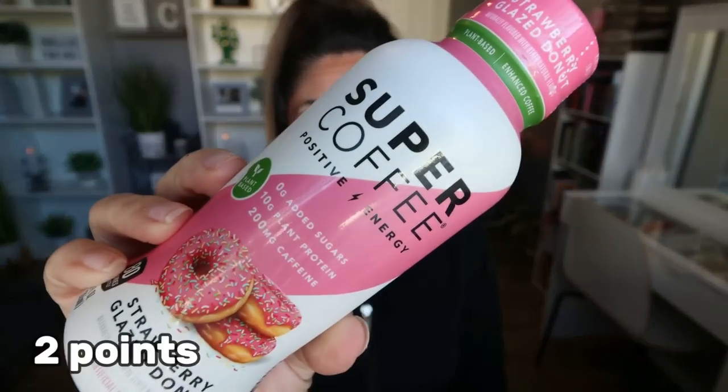First up is this Super Coffee. So I found this at Walmart. Now I've bought Super Coffee tons before, but this flavor, oh my gosh, it is so good. This is the strawberry glazed donut. This is 80 calories and it has 10 grams of protein. So it's a great way to get in protein.